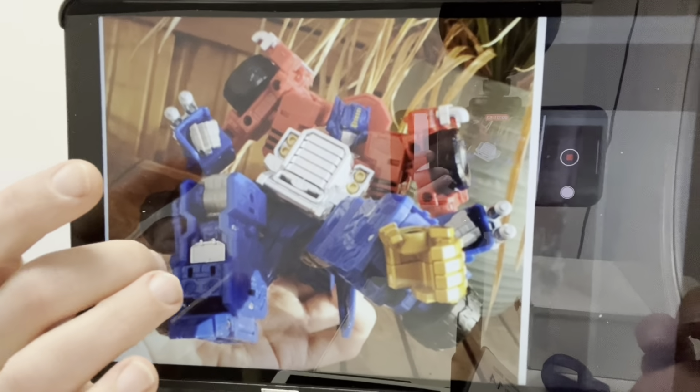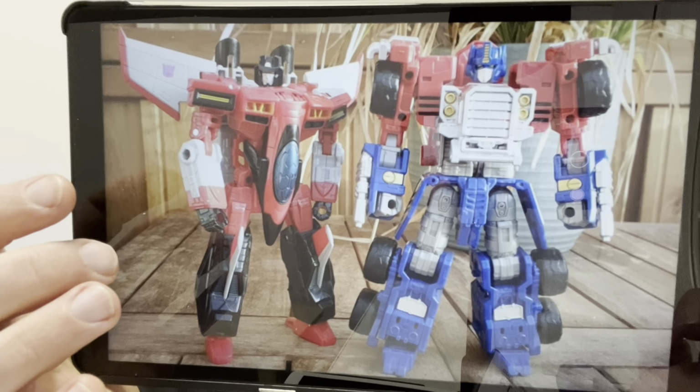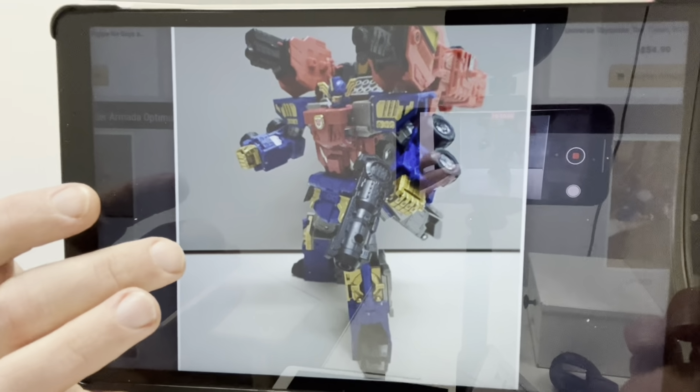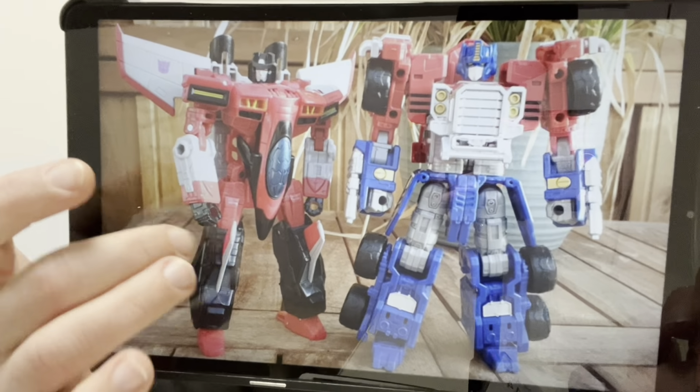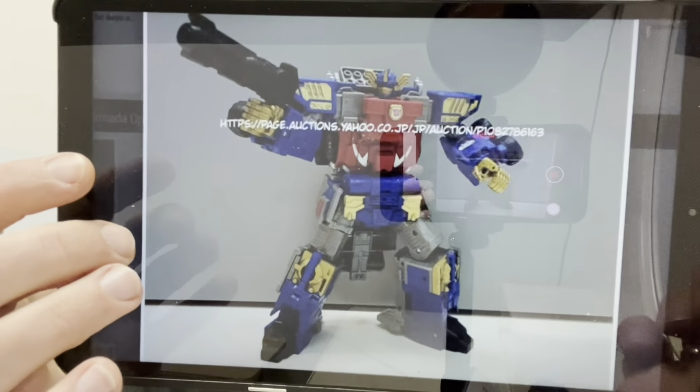So we've got some literally in-hand images here. Again, it looks like the cab is at least a Voyager class size figure. And there again, as I say, powered up a little bit. But these are all the extra images that have appeared all over social media and the internet right now. So again, I just wanted to share it with you.